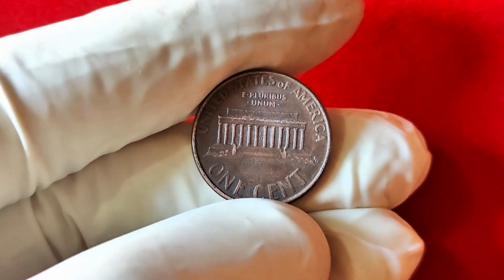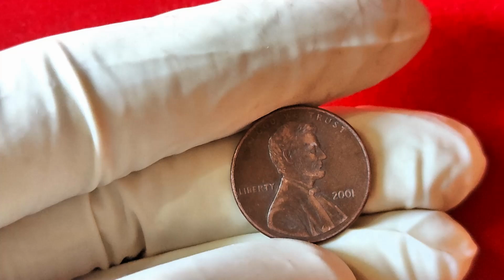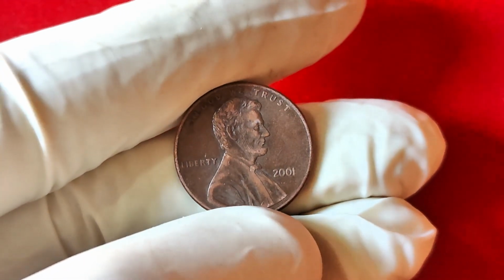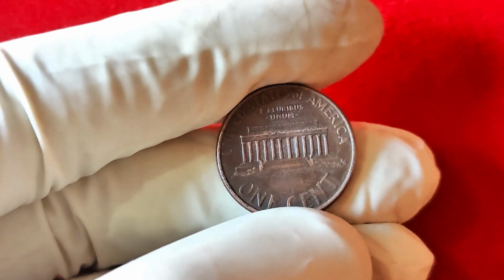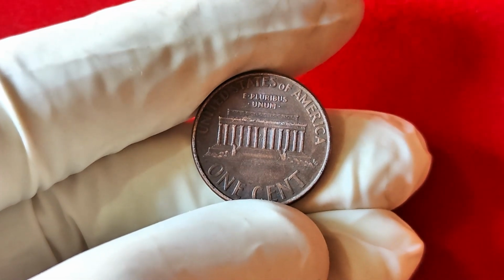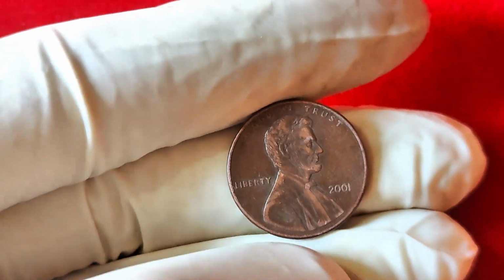Just imagine, what could you do with a few $1 million? Pay off your debt. Buy that dream home. Retire early. The possibilities are endless, and it all starts with finding the right coin. So, if you have a 2001 Lincoln penny sitting in your change jar, don't just toss it aside. Take a closer look. You might just be holding the key to your financial freedom.